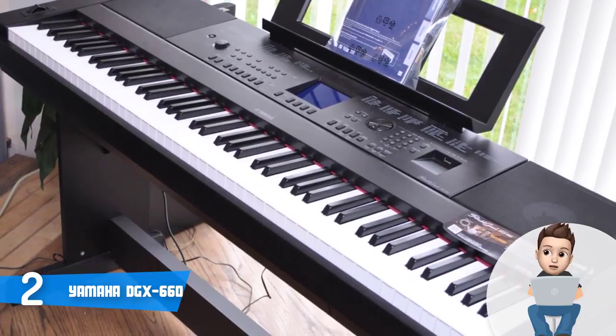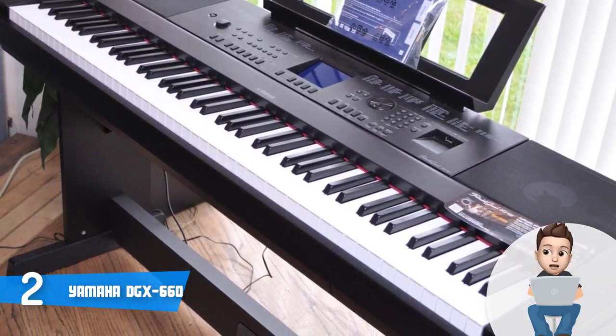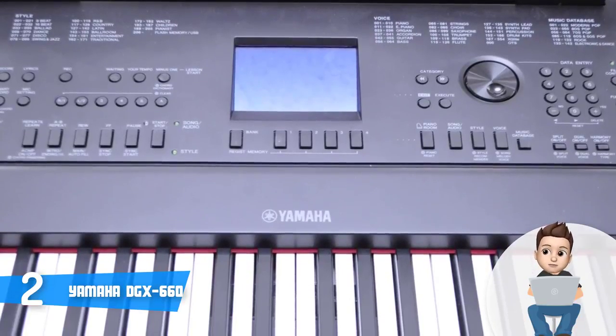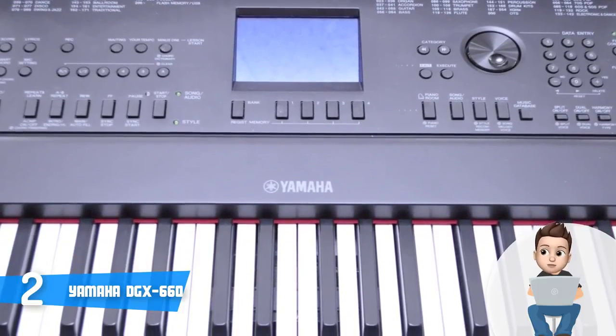Speaking of the weighted action, as was the case with the previous model, this model also uses a GHS action that employs graded hammers attached to the keys, and what's great about it is that they tend to reproduce the feel of playing on an acoustic piano.